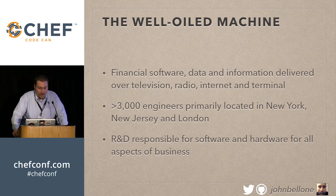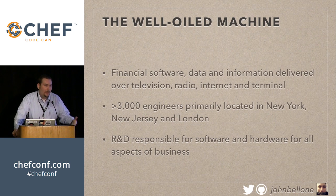So let's go on. The well-oiled machine. So again, I mentioned that we're the largest software, data, and information provider, but we primarily provide workflows and software on top of our data. We provide what's called the Bloomberg Core Terminal. That's our core business. But all that financial software and data actually gets distributed through several mediums, not just the internet, not just the core terminal, but the television, the radio.